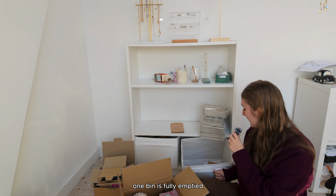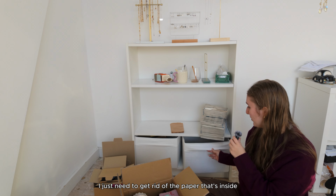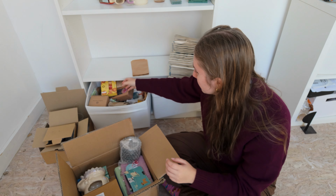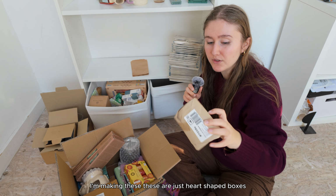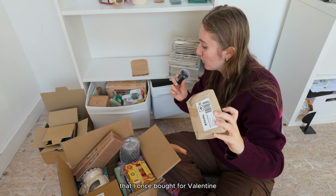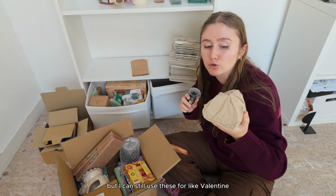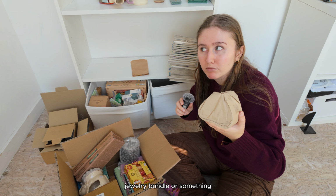One bin is fully emptied. I just need to get rid of the paper that's inside. Put you guys a little bit closer so you can see better. I may keep these. These are just heart-shaped boxes that I once bought for Valentine, but I can still use these for like a Valentine jewelry bundle or something.